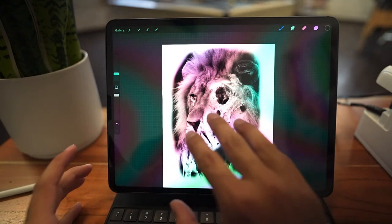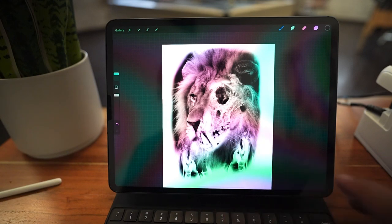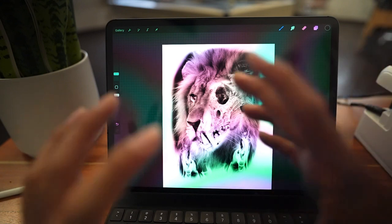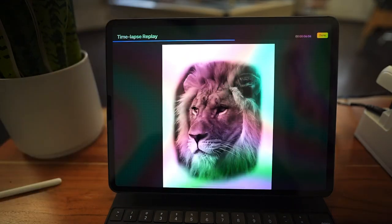So he wanted a half lion, half skull of a lion. So what I do is I find images, and he also wanted some fire in there. So what I do is I find different images and edit them together. Let me show you a time lapse so you guys can see what that looks like.